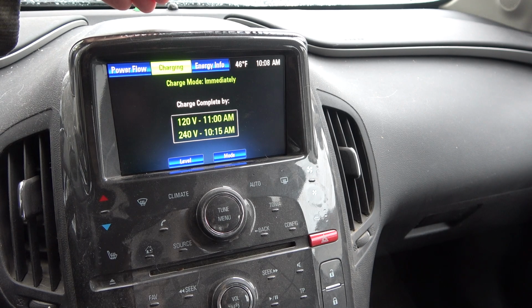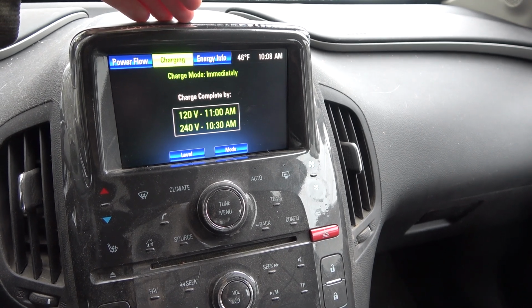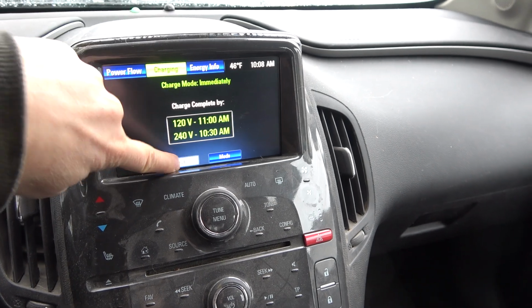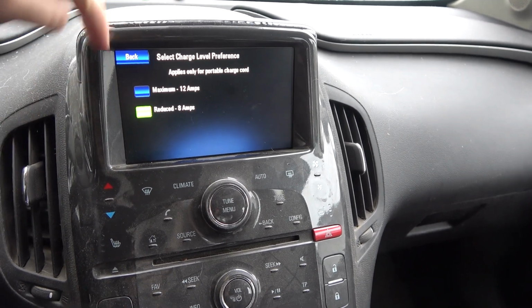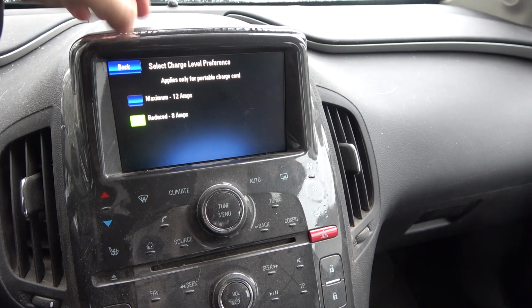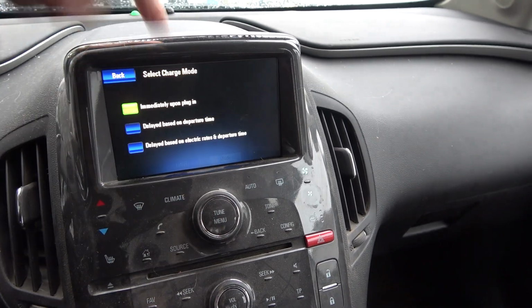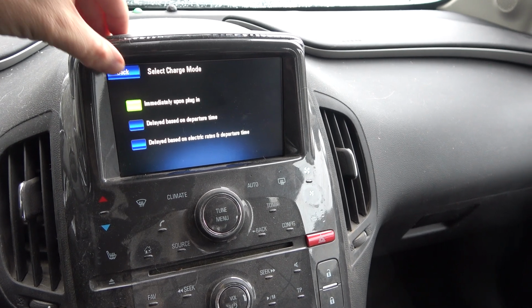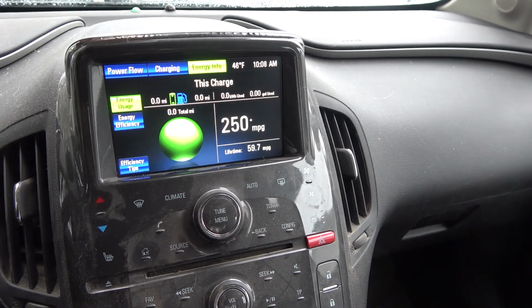This only has level 1 and level 2 AC charging, so no DC fast charging is even optional. It's not even an option. You can do 8, 12 amps. It almost doesn't really make a difference. And then, of course, you just get to delay immediately upon plug-in. So that's sort of information.